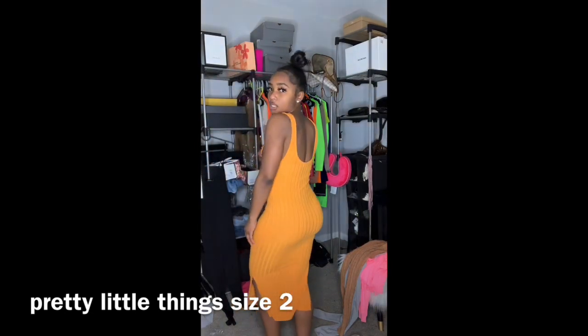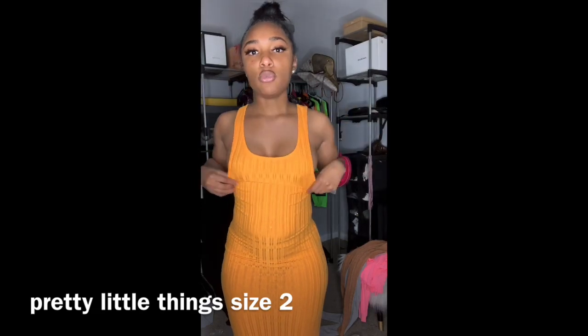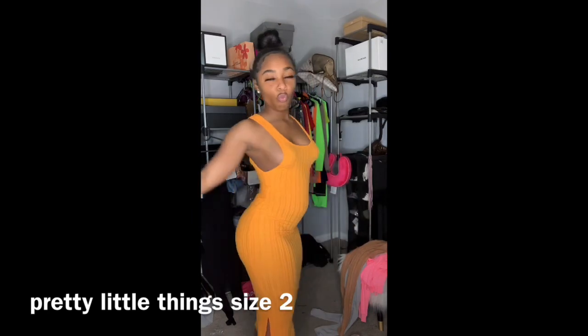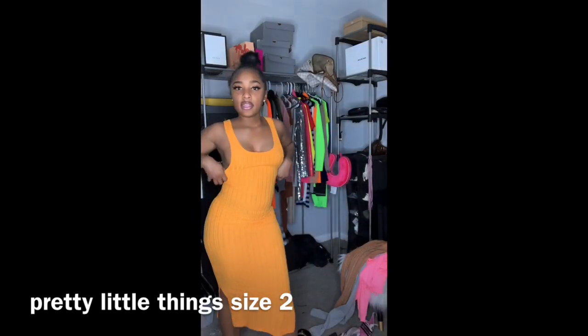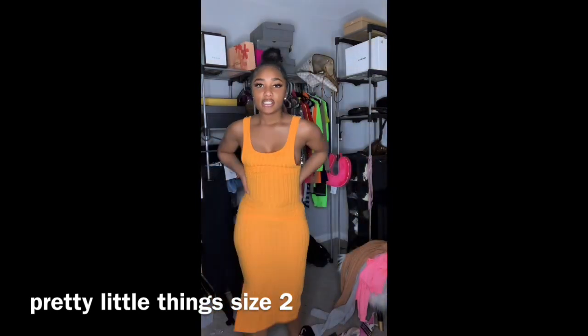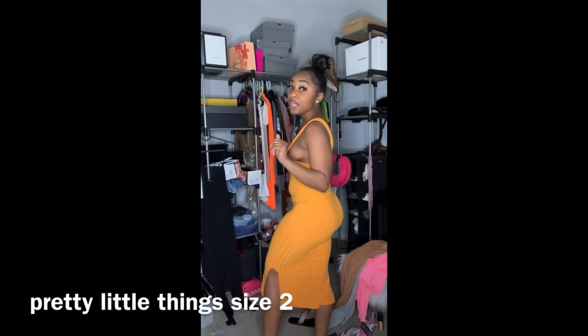But I love this on my skin. I just love it. And I don't have chest. I like how my boobs are not going to pop out of this. So I really like this. This makes me want to twirl. And it makes me want to walk like this, cause my hips is showing. Yeah. Alright. This video is not gonna be edited, y'all.